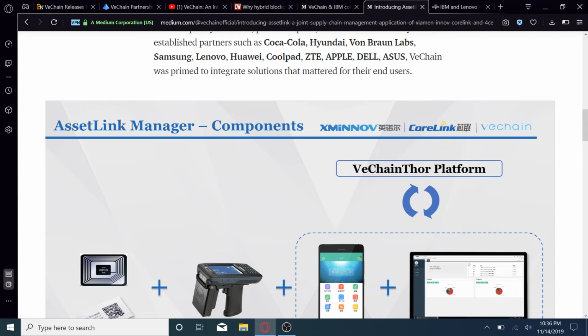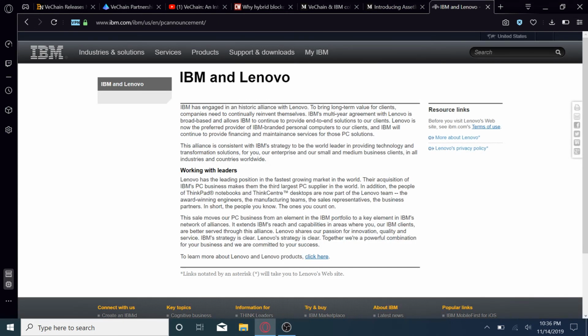But let's go back to their partner, Lenovo. IBM and Lenovo, when you are in China, it is the same company. IBM has engaged in an historic alliance with Lenovo to bring long-term value for clients. Companies need to continually reinvent themselves. IBM's multi-year agreement with Lenovo is broad-based and allows IBM to continue to provide end-to-end solutions to our clients.